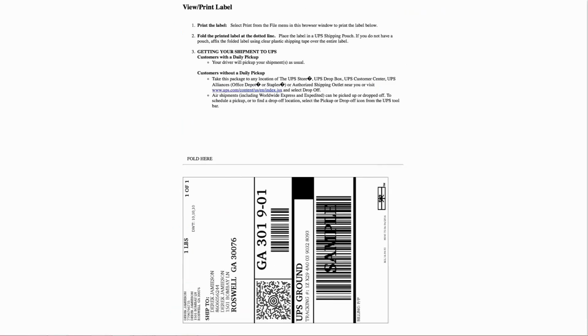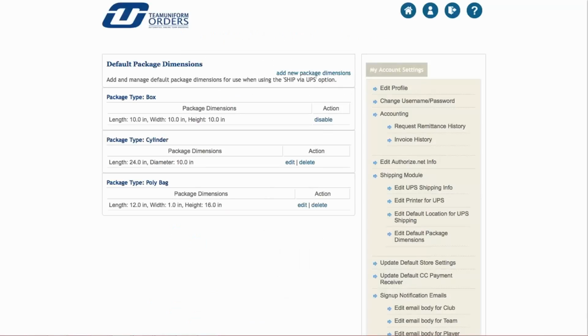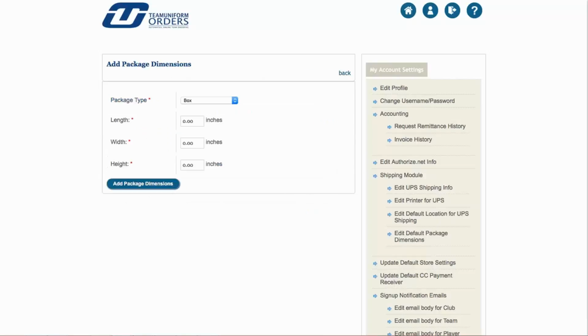Beyond that, we also give you the ability to customize the different package types and sizes, as well as the default shipping locations that you want to use for your UPS integration. And this can be configured in the shipping module, which is found within your dealer profile. So whether you want to create a brand new box, cylinder, or poly bag, all you have to do is click on Add New Package Dimensions, and you'll be given the options to define length, width, and height for all of those different options.